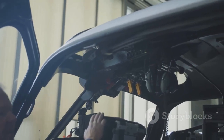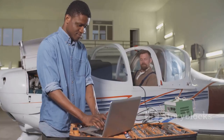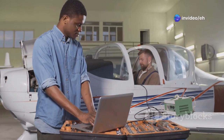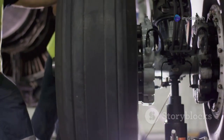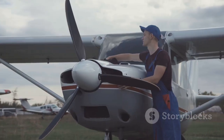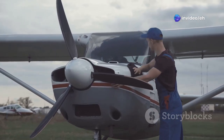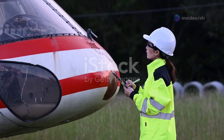Section 8. Guardians of Flight, the vital role of maintenance and inspection. Preventing helicopter transmission failures relies heavily on a robust program of regular maintenance and diligent inspection. These are not optional activities, they are fundamental to aviation safety. Manufacturers provide detailed maintenance schedules. These schedules specify when certain inspections, component replacements, and overhauls must be performed. Adhering strictly to these schedules is the first line of defense.